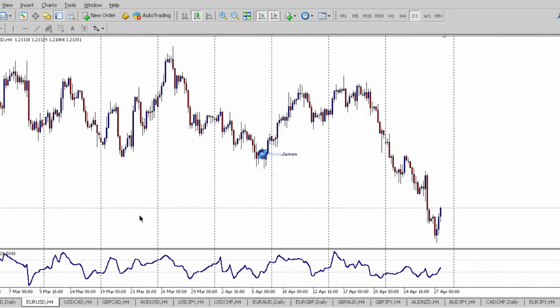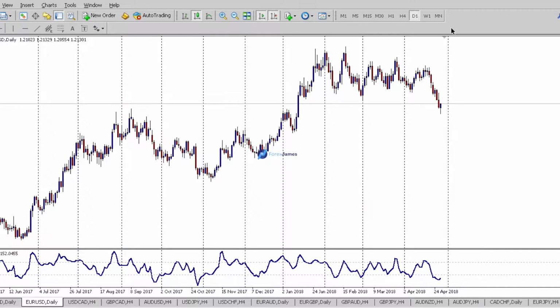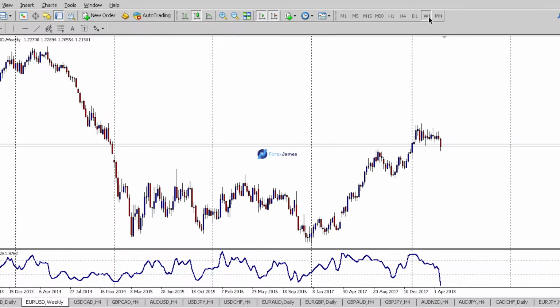Next, euro dollar. We broke through this channel here on the daily. Let's see if this is a fake out or a real breakout. Okay, let's zoom out. My take on this is that it's gonna make another new high. As you can see, it's a strong move. The bulls are in control and the bears are trying to take over here.